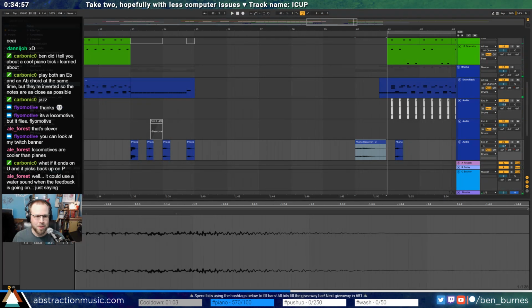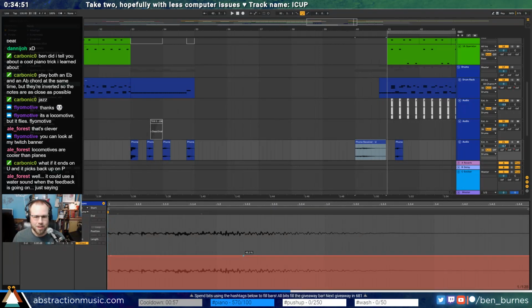Grain size needs to be smaller, though. That's what I was looking for. We can take the flux and mess with that, and then we could take the grain size. That's the volume. We don't want to mess with the volume. We want to mess with the flux.